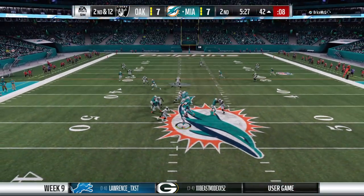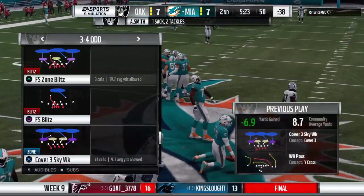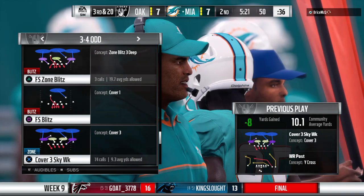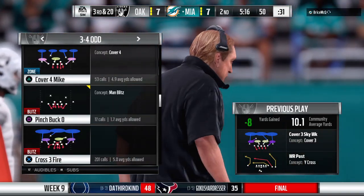To throw on second down is Tannehill. Under pressure again, and down he goes again. Aldon Smith in there to get him. And this pass rush strong now. That's sacks on back-to-back plays.